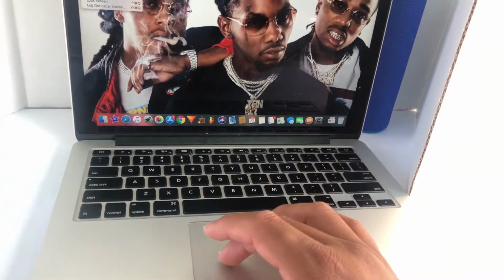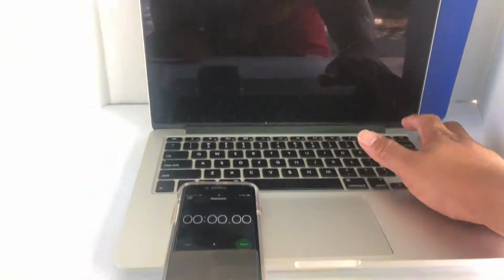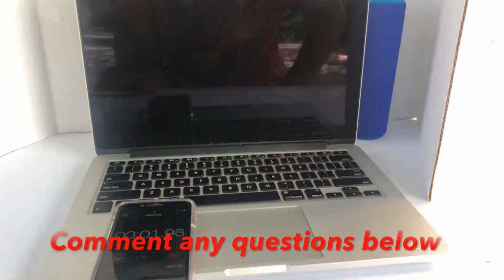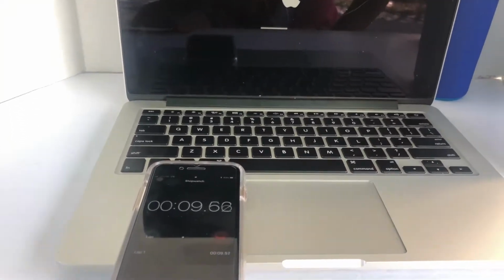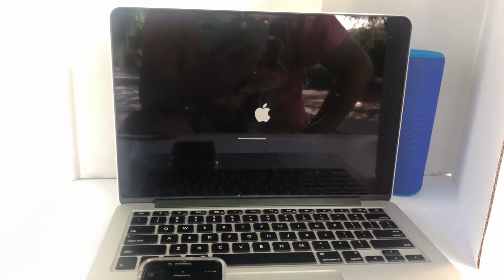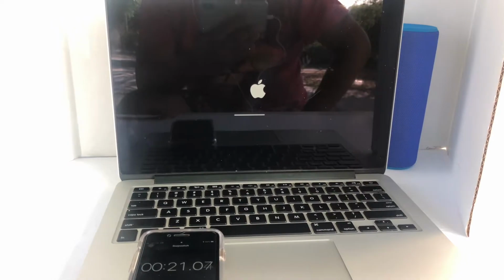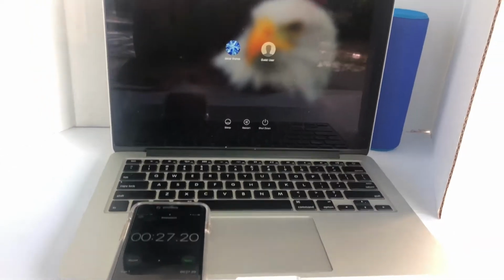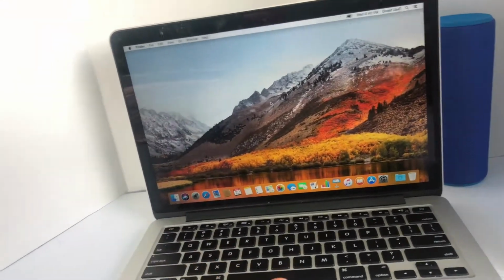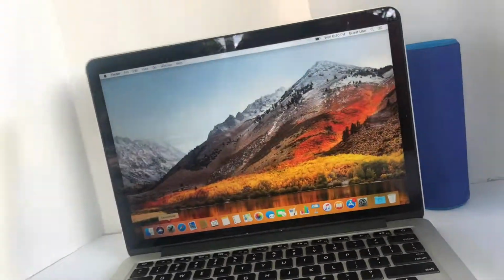And I'll give you guys a demonstration right now on how much time it will take to boot up this laptop. All right, so there's a timer. So yeah, it does take a while, but honestly, it's not something big. It was like 25 seconds. If you're really impatient, then yeah, you probably shouldn't get this laptop. Other than that, it's a nice, quick laptop. But yeah, that's pretty much it.